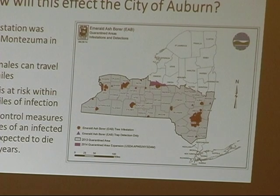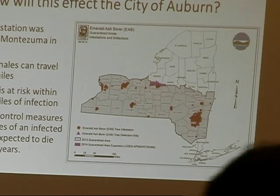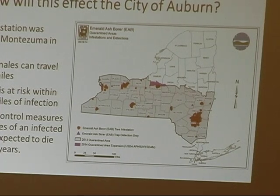And so how will this affect the city of Auburn? The first infestation in Cayuga County was found in Montezuma last year. Some females can travel up to 3 miles in their lifespan, so property is at risk within 10 to 15 miles of infection. And without control measures, all ash trees of an infected area are expected to die within 10 years.